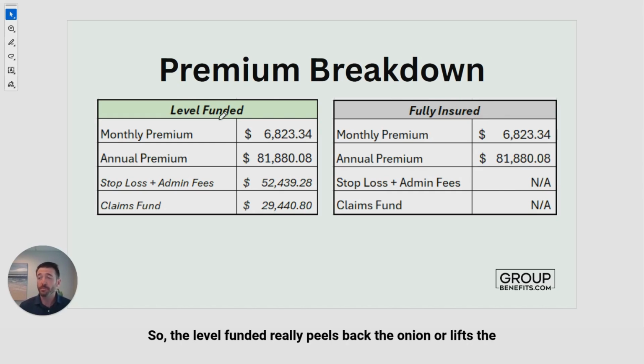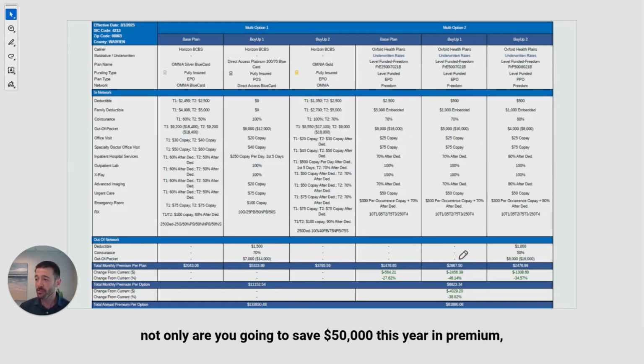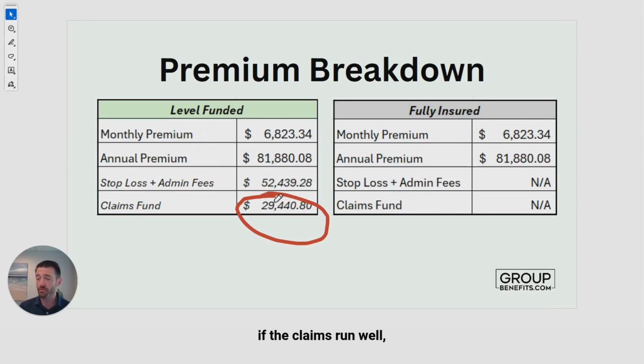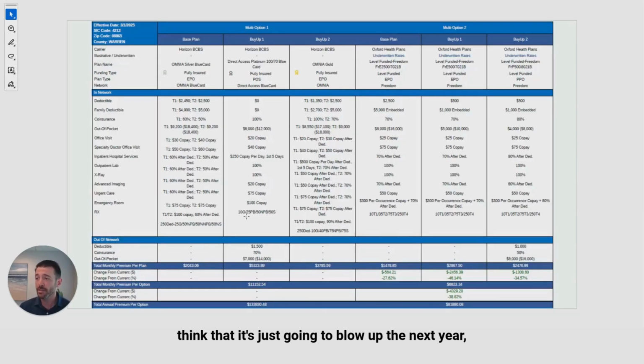So the level funded really peels back the onion or lifts the hood on the car and allows you to see exactly how the insurance is operating. And again, it allows you to take more control here. So when we're looking at these programs side by side, we'll tell the client, hey, not only are you going to save $50,000 this year in premium, there's a chance that you might actually get money back if the claims run well, right? And the insurance company isn't going to offer you this deal if they think that it's just going to blow up the next year, right?